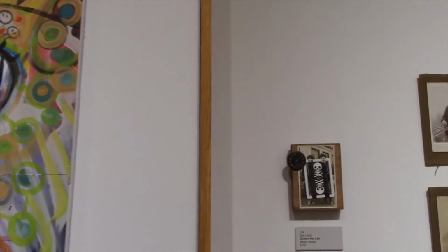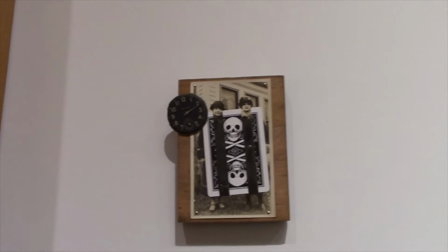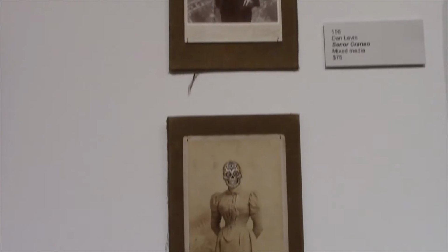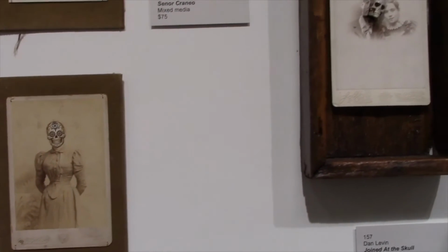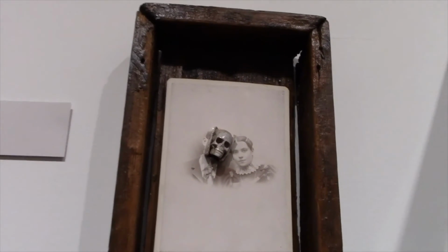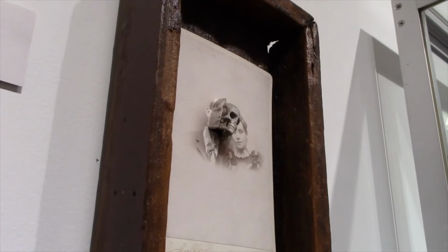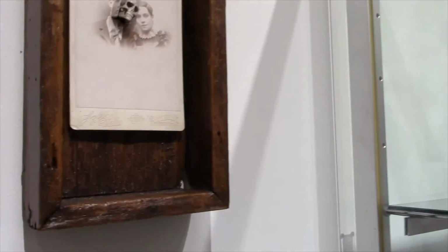Okay, these next 4 pieces are by Dan Levin from California, I think Pasadena. Sisters for Life, Senor Cranio and Senora Cranio. And this next piece I've gotten so many comments on. It's called Joined at the Skull, where he took the vintage photograph, opened it up, and put that skull bead on that. It's like if I had $1 for how many people talk to me about that piece, I'd have a lot of dollars. It's really a fun piece.